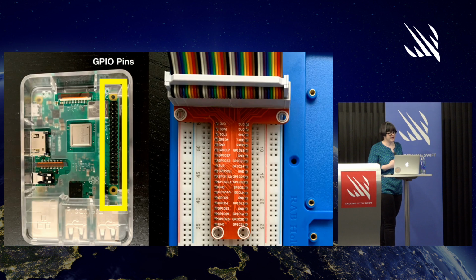GPIO stands for General Purpose Input Output, and these are the pins that we use to talk to components. On the left is a blown up picture of where the pins are on the Raspberry Pi. On the right, sometimes when you're building circuits and they get a little more complicated, it's pretty hard to work directly with the pins on the Raspberry Pi. So you can get these nice little breakout boards that you can connect to a breadboard, and then you just plug wires in. There's no soldering. It's all very, very calm.